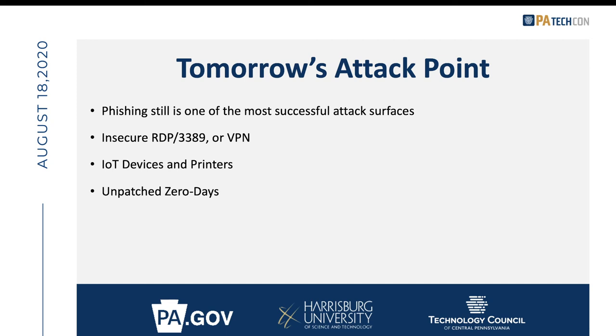Your IoT devices and printers. I mentioned earlier when we were talking about printers how PCI DSS is going to start requiring that printers be off of the network of your credit card transactions. Well, they should be on a separate VLAN completely off of your data network and everything else. So if a printer is breached, the printer's not giving access back to your network. And same thing with IoT devices.